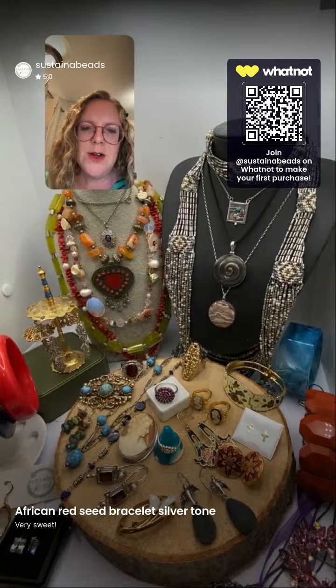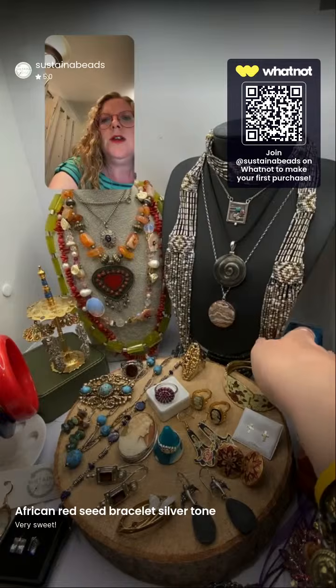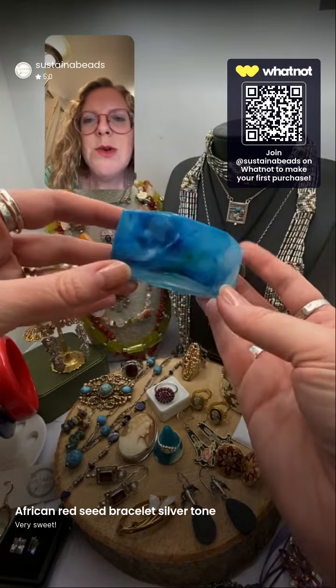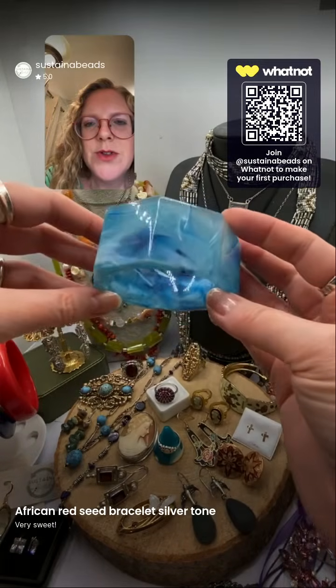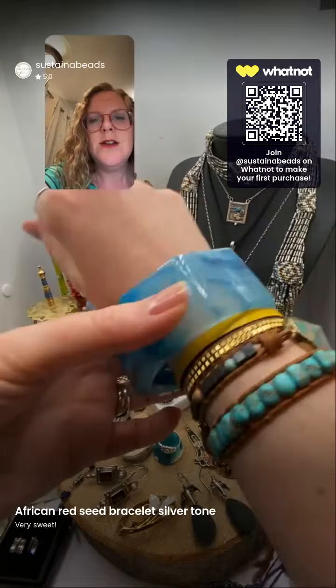Where should we go next? How about a fun bit of plastic fantastic? I couldn't tell you how old this one is. It could be modern to look retro, it could be retro, hard to say.